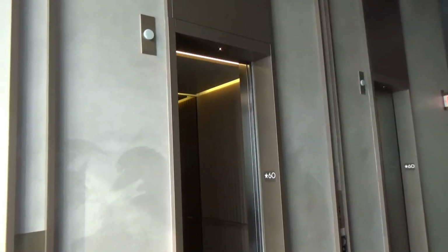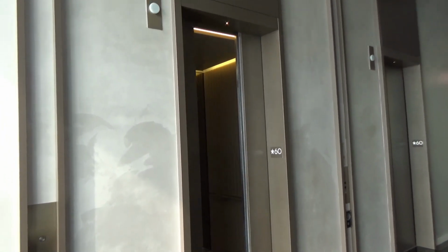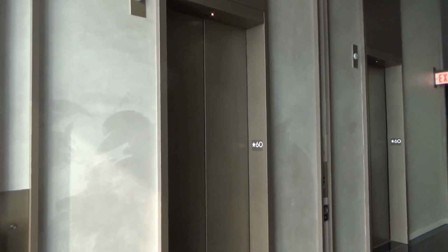And here we are back at 60. Very nice elevators. But not as fast as the express elevators, obviously. There goes the elevator, and that will be it.